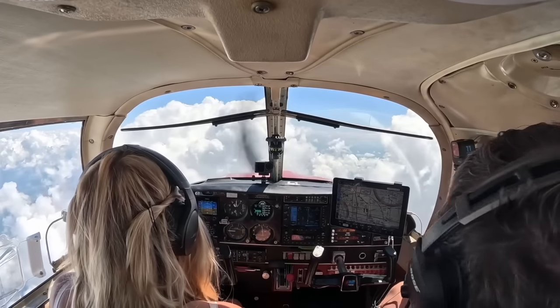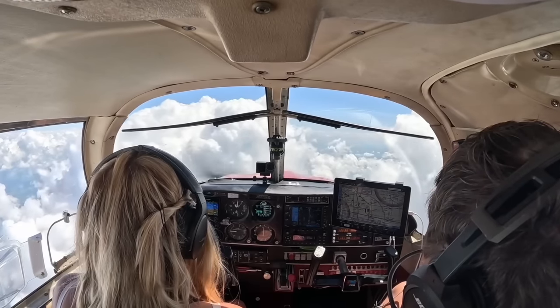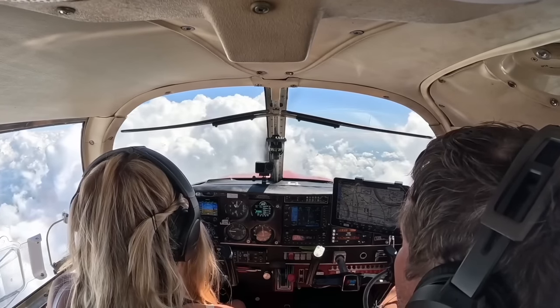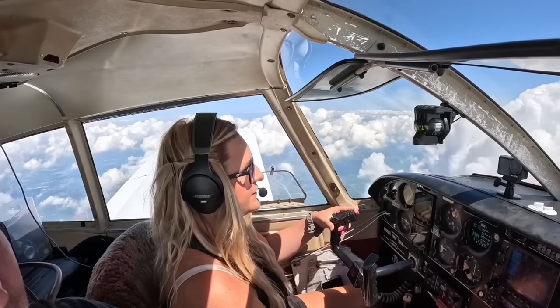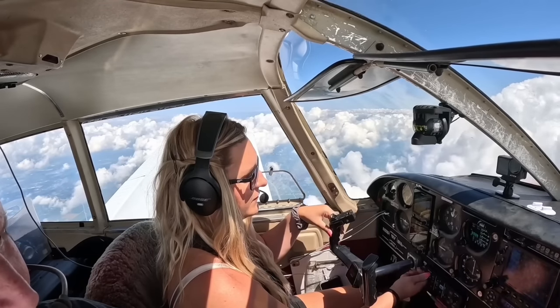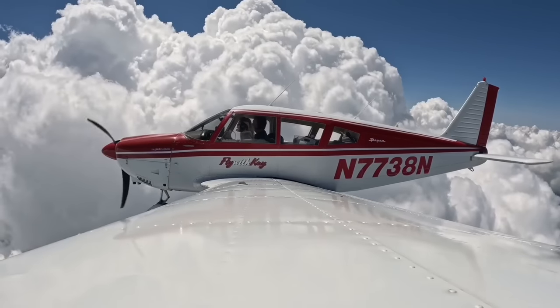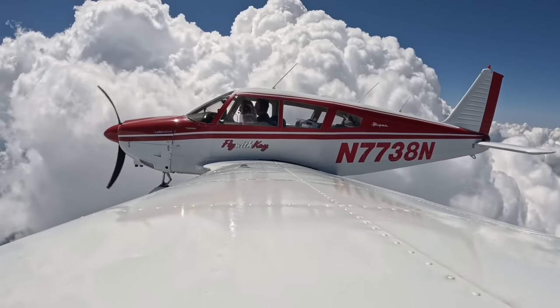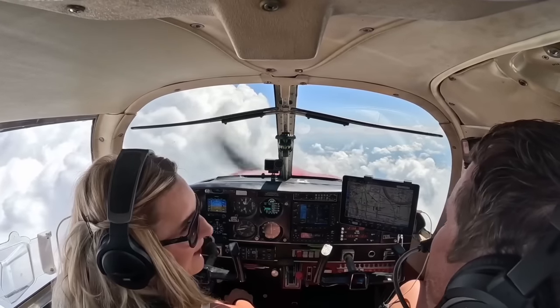Approach, Cherokee 773 at November, can we deviate by about 5 degrees here for a buildup in front of us, please? Did you say right or left? To the right would be preferred for 773 at November. November 3 at November, deviation right, of course, approved, and when able, you're cleared direct destination. Deviation to the right approved, when able, cleared direct destination, 773 at November. Thank you.